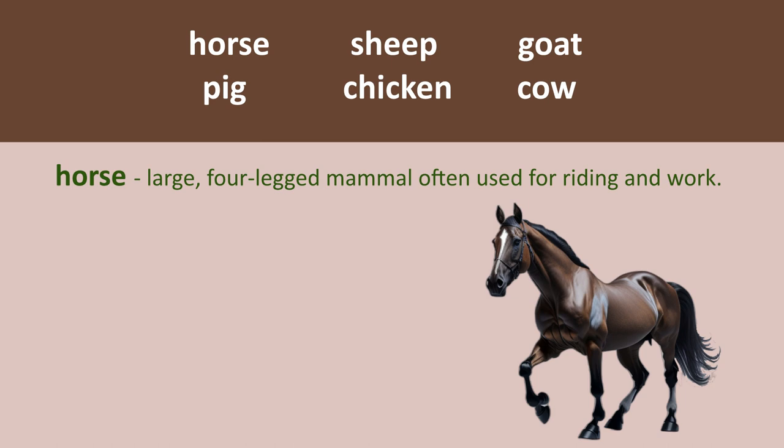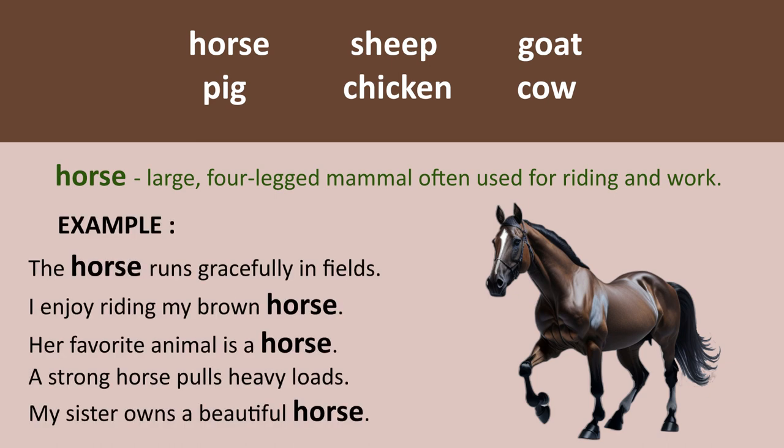Horse. Large, four-legged mammal, often used for riding and work. Example: The horse runs gracefully in fields.